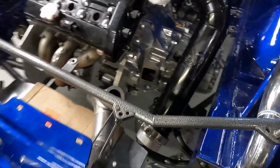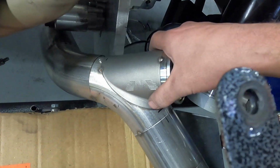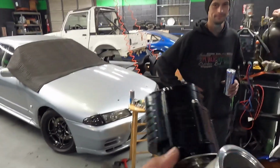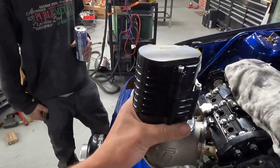All right, we're still plugging along. We picked up this nice piece from Motion Raceworks that allows us to get a smooth transition to our brand new wastegate. But this is not just any wastegate. Check this out. Size comparison here is the size of my head. Like, literally, the thing is the size of my head. It's freaking ginormous. But this is a brand new TurboSmart electronic wastegate.